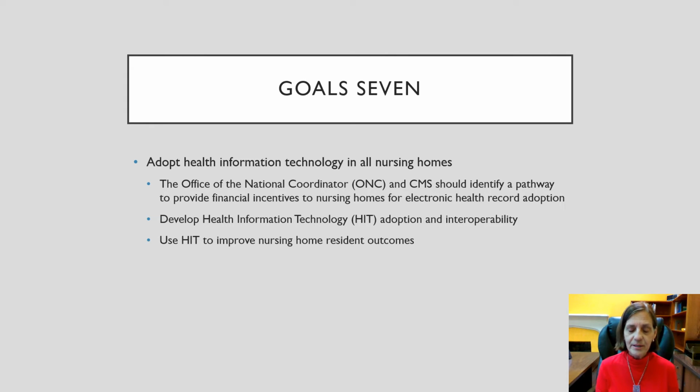And then, building on that, after we have the electronic health records, to develop health information technology adoption and interoperability across settings of care, from primary care to acute care to long-term care, and see what tracks, what measures we can identify that are effective across all the settings of care or across many long-term care facilities, and to use these health information technology data points to improve nursing home resident outcomes.